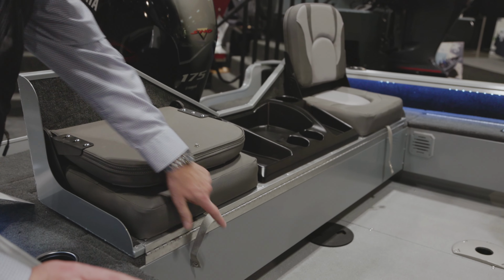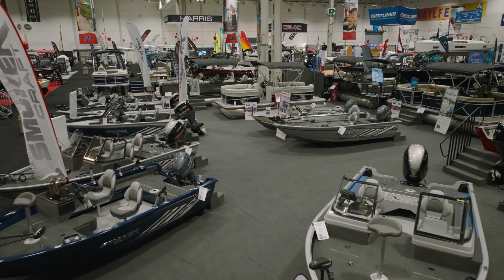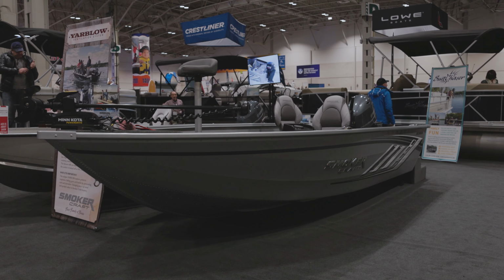Alright, we are officially here at the Smokercraft booth at the 2023 Toronto International Boat Show, and we are going to be talking to Mike Reeser, who is from Smokercraft, and he's going to show us some of the new stuff that 2023 has in store, and we're going to check out some of the awesome boats here at the boat show.